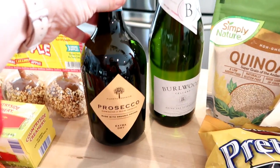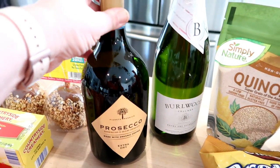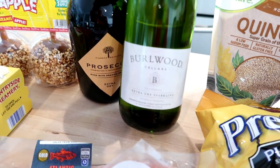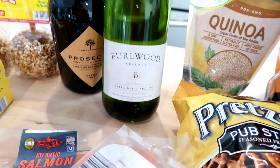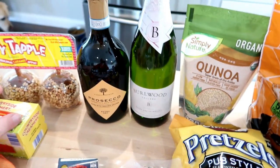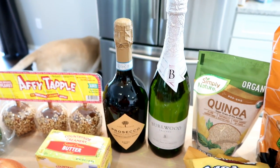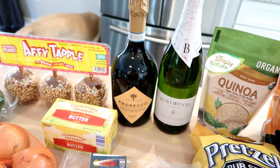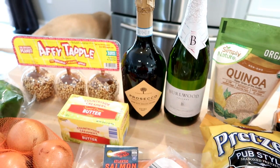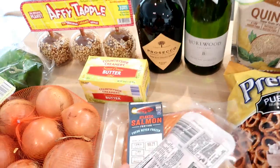I got a few different sparkling wines. This one is the extra dry Prosecco, and I think this one was a little bit more expensive than this one. This is the Burlwood Cellars extra dry sparkling white wine. So I'll put those out in the garage fridge and we will go through them as needed, but I definitely like to always keep some kind of sparkling wine, champagne or Prosecco in the refrigerator. That way if we have people over for dinner or brunch or something, especially for brunch, I can always make mimosas or something like that with it.